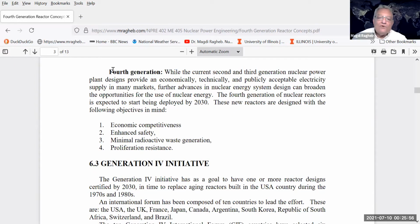Coming up on the drawing board is the fourth generation. The fourth generation is what those of you who would adopt as their careers designing and building those reactors. The goal is to be economically competitive with other forms of energy.